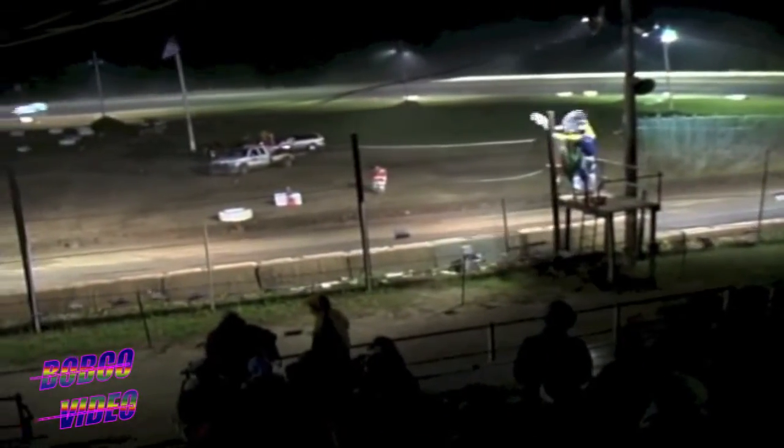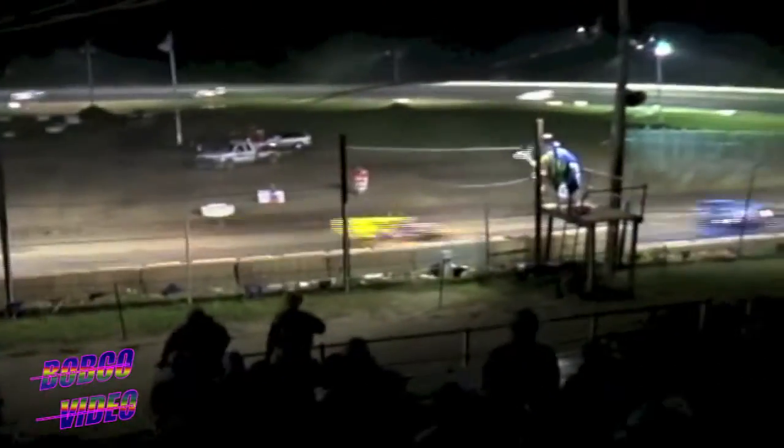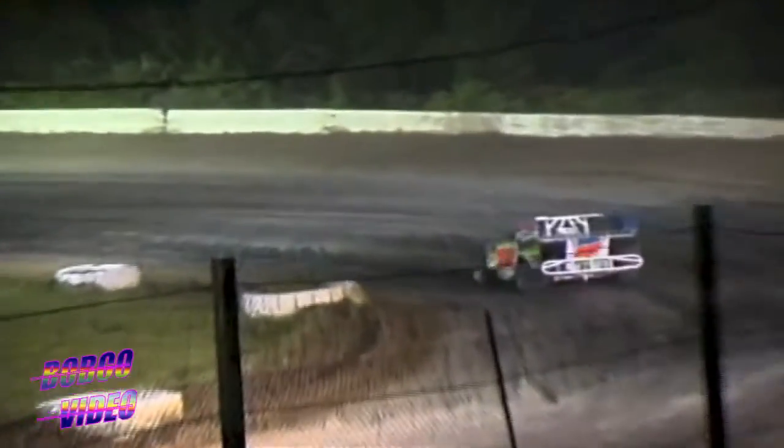Here's your battle for second. Bobby Varon got to the inside on the back stretch off of turn number 4. Going to keep Hansen behind him. Varon comes home in the runner-up spot. Hansen falls back to third. Fourth across the line will be the 71 of Floyd Billington, running out your top 5 and final car on the lead lap, the 16 of Aaron Jacobs.